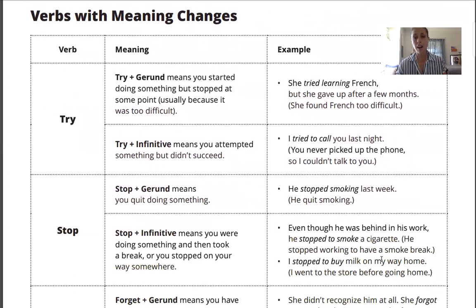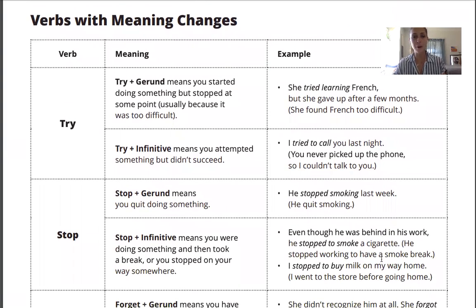The second one is stop, and it's definitely more straightforward. So stop plus gerund means you quit doing something. He stopped smoking last week means he quit smoking. Or he stopped going to classes means he quit the classes. He stopped returning her calls. He quit calling her. He's no longer talking to her.